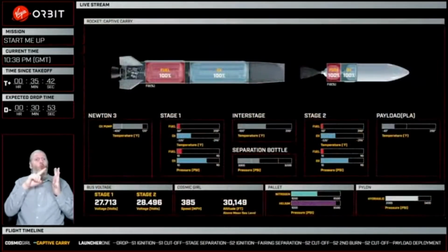Welcome back, everyone. This is sometimes thought of as kind of the more quiet part of our mission. Obviously, we haven't dropped the rocket yet. When we light that candle, things are going to happen very, very quickly. For those that have been watching our GUI, you can see that all of our fuels are nominal.